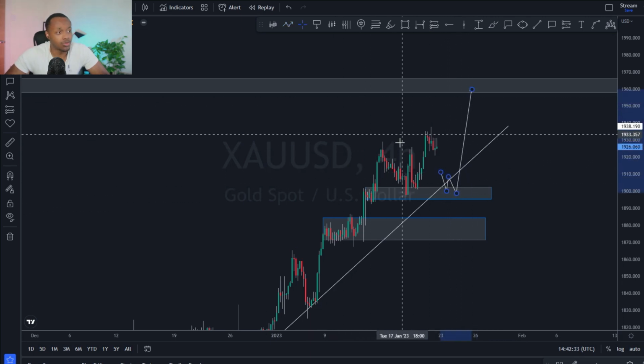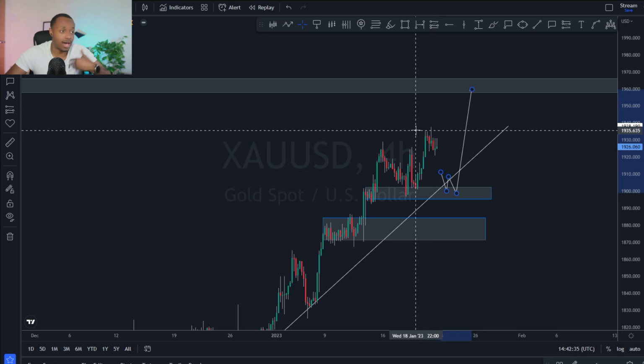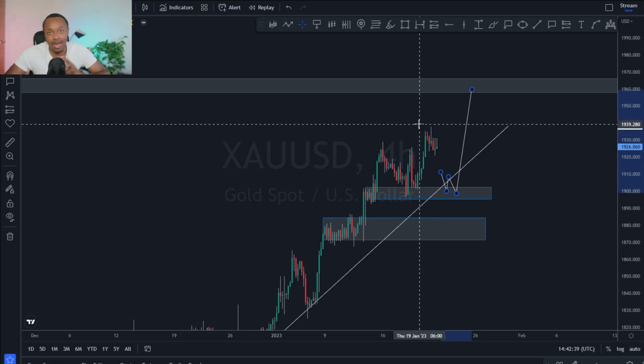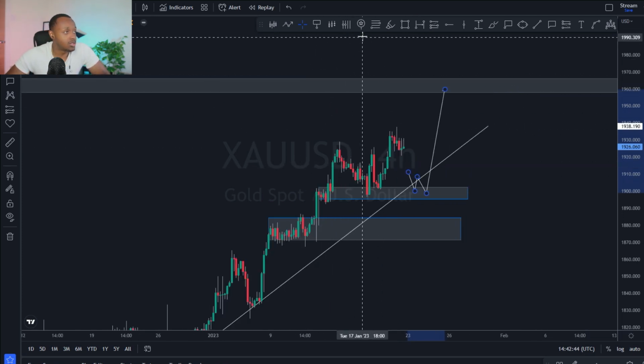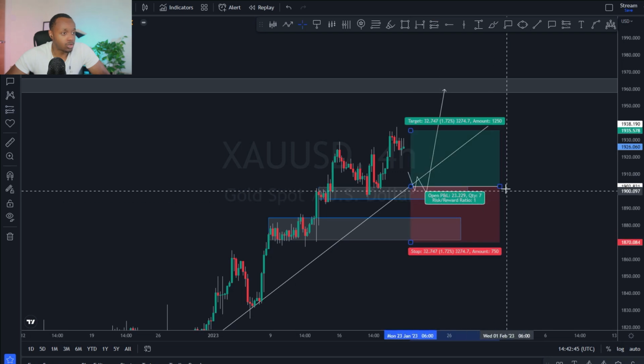There might be some sells for gold, take advantage of the retracement, but as a trend trader, someone who follows structure, I'm always going to be looking for buys until structure breaks. And back at 1960 will be the target. So gold's looking for a pullback.